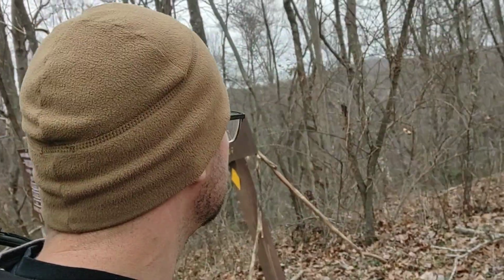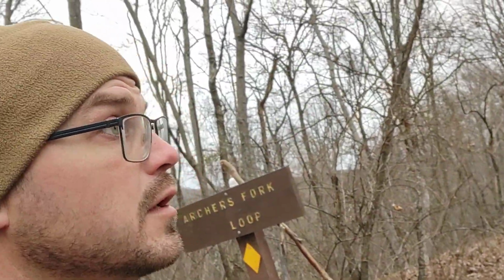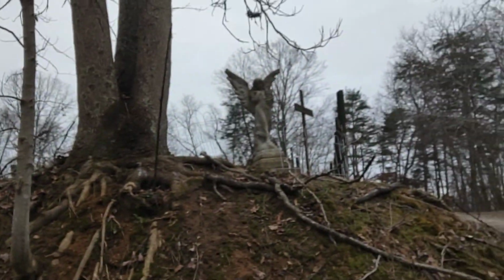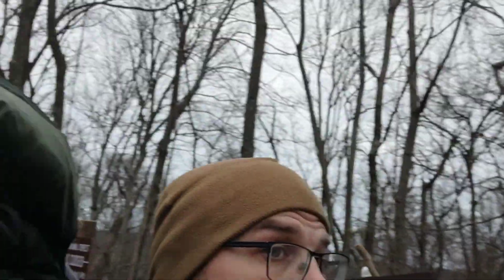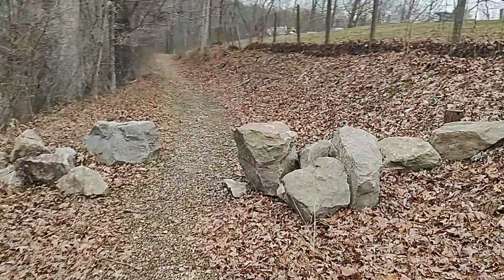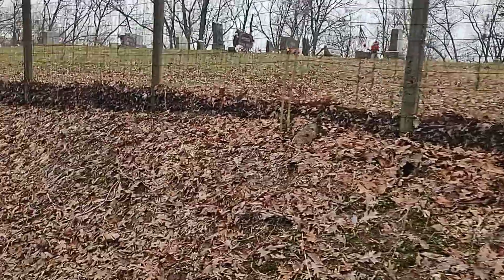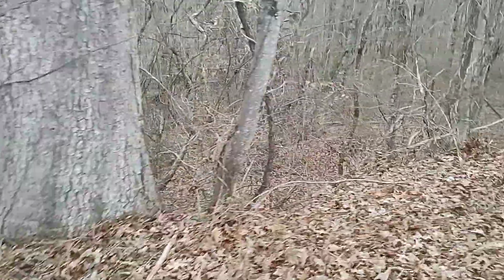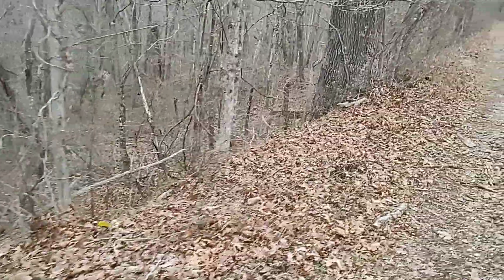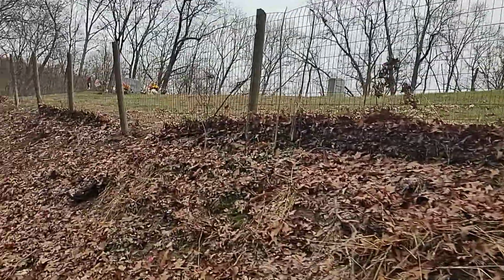Alrighty, here we go. We're in the loop. That's the head of it, right down here by the cemetery. Alright, let's do this thing. Cool ravine right at the start on the left side next to the cemetery.